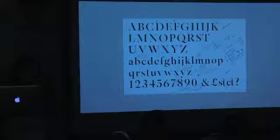It was good. It was a knockout. Okay. So now I'm going to show you just a little film of how the font is used in the magazine from week to week.